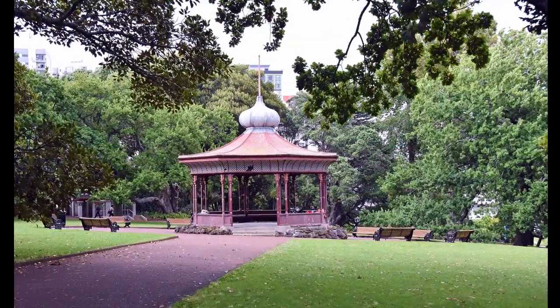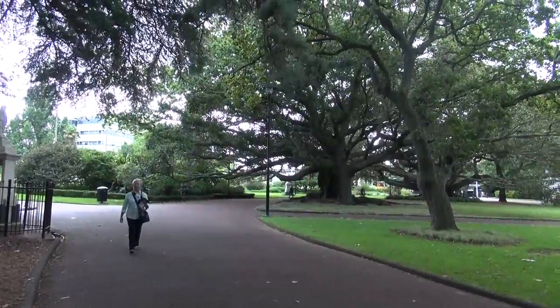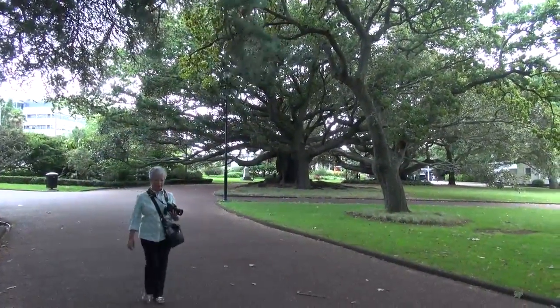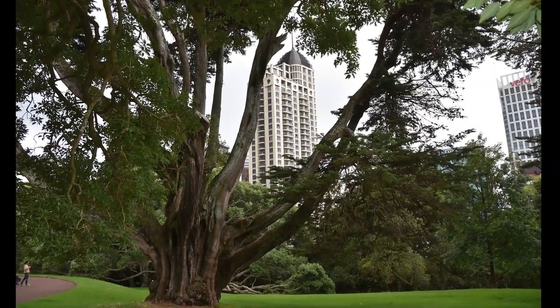Now in view, the band rotunda designed by James Slater in 1901. The park was laid out in the 1880s and originally had commanding views over the city and harbor. The view now is of modern office blocks, except where mature trees have hidden the buildings.